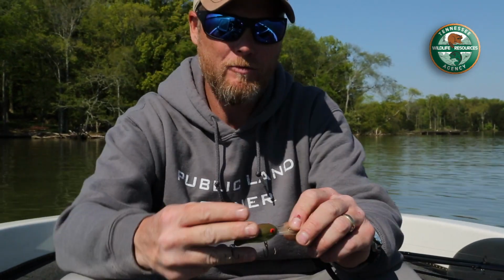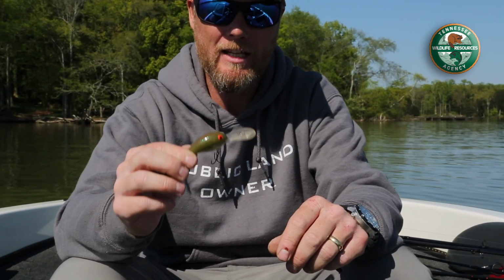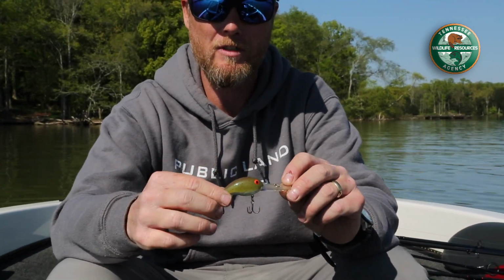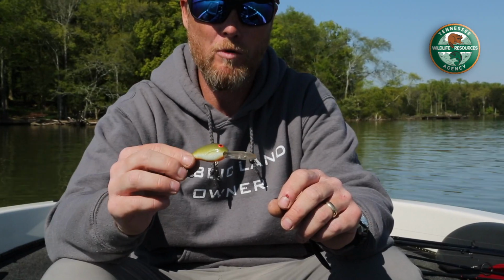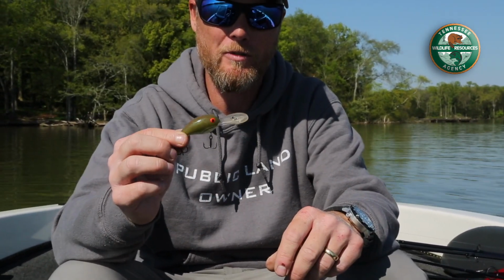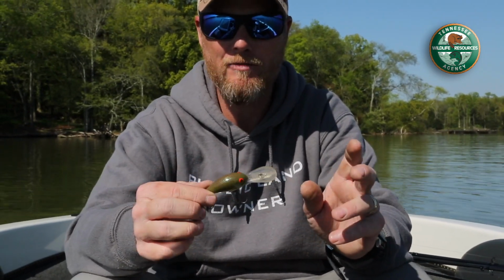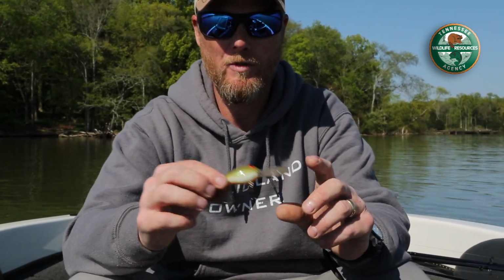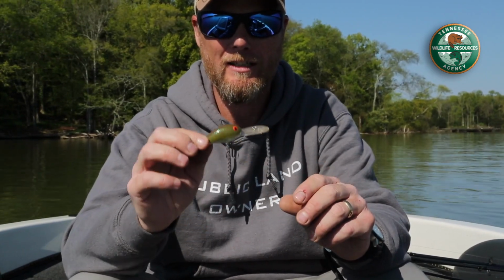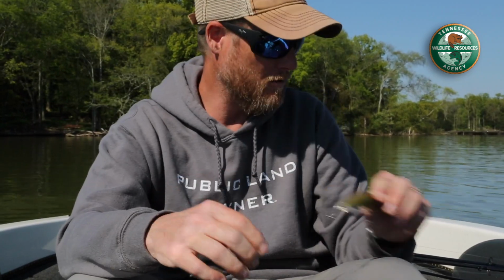On Center Hill and Dale Hollow, even in the summer, there are fish shallow on those lakes, but you don't want to be throwing a 200 root beer Bandit. What you want to do is throw a 300, and this 300 will get down to about 8 feet when you're throwing it on 10-pound test line. But that's also a good bait to throw. It just goes a little deeper than the 200.